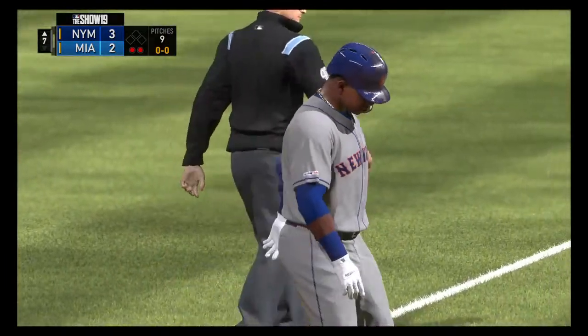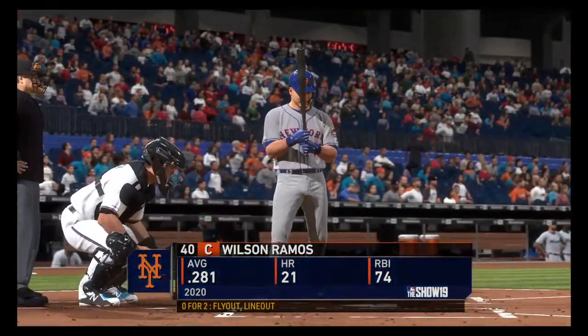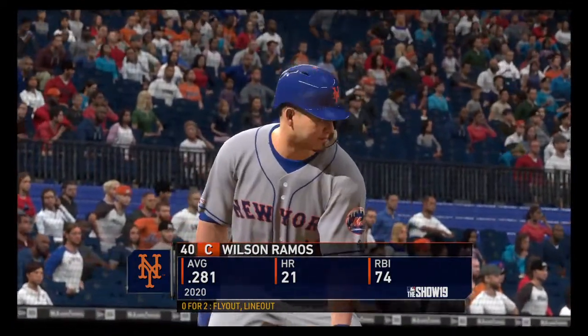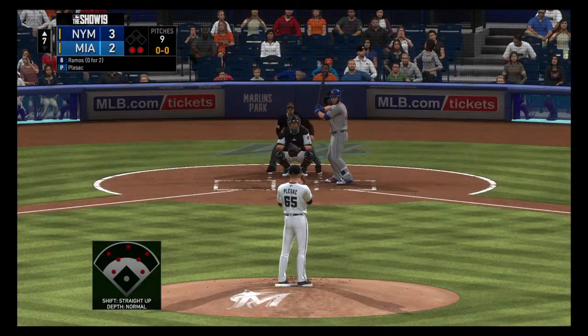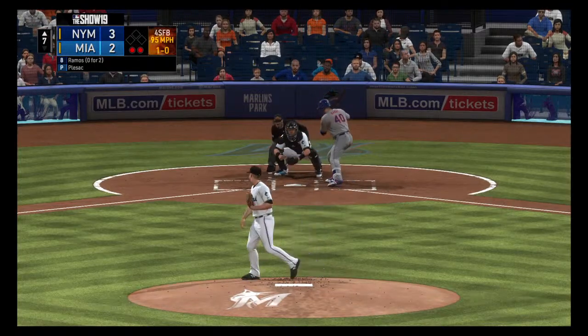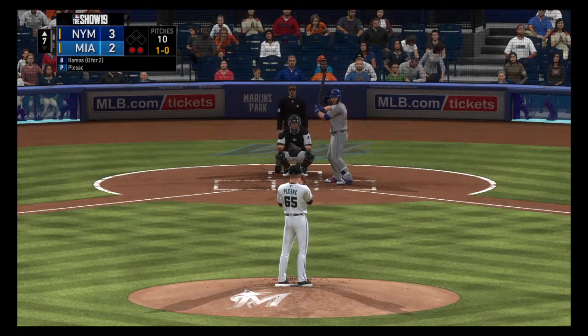The catcher, Wilson Ramos. Stepping in and ready for another shot, Wilson Ramos. He lined out in his last trip, so looking for better fortunes here. Yeah, Matty, it's always a little frustrating when you square one up. You hit a solid line drive like he did, and all you have to show for it is a jog back to the dugout. That can get in your head for a little while.